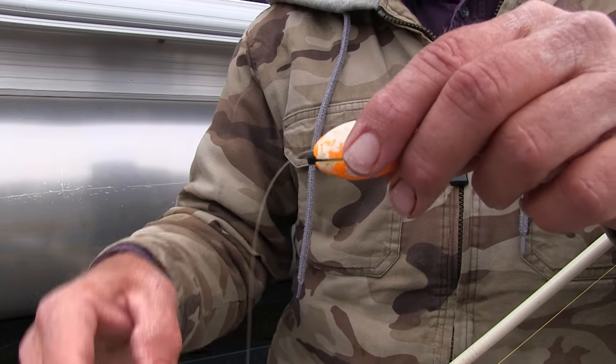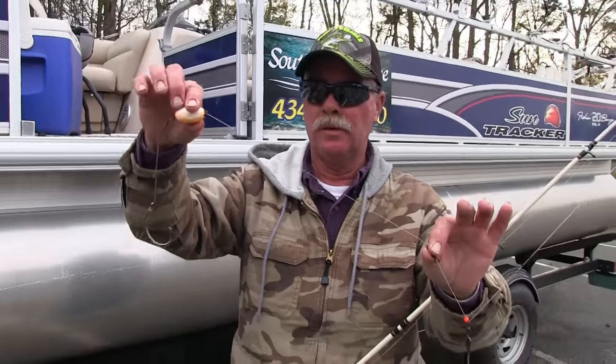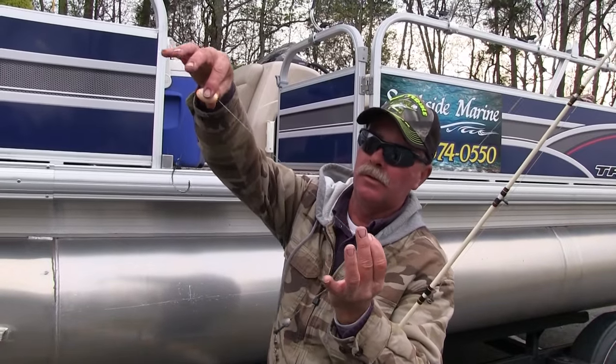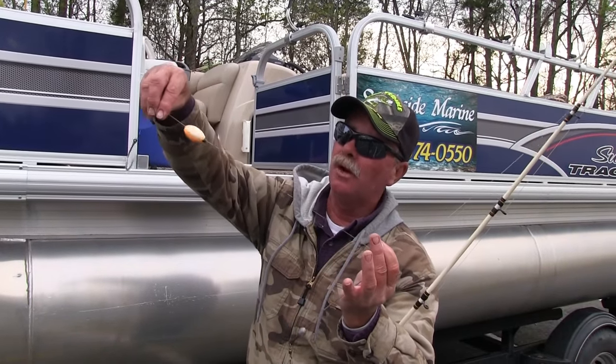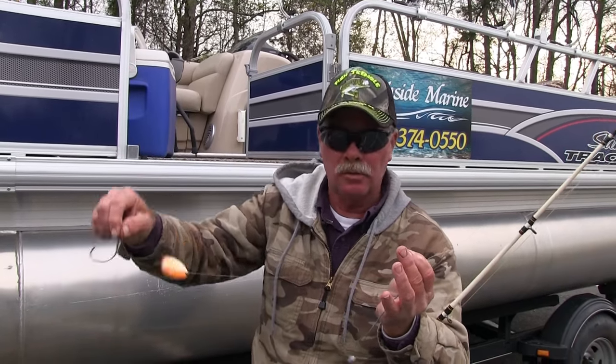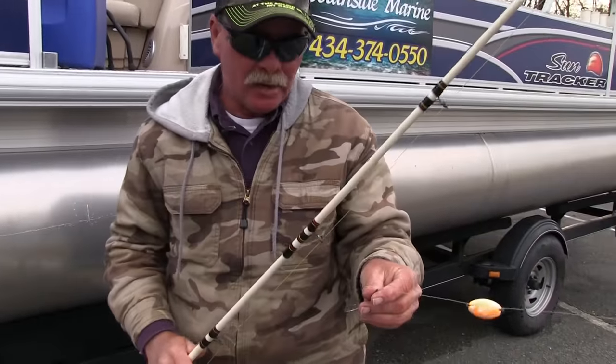And the way you gauge it is you want your cork closer to your hook than you do your swivel. Therefore, when this comes along on the bottom, your cork is off the bottom and hopefully your bait and your hook won't get hung up as bad. And that's basically it.